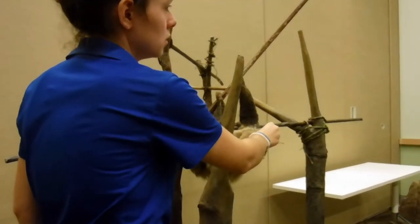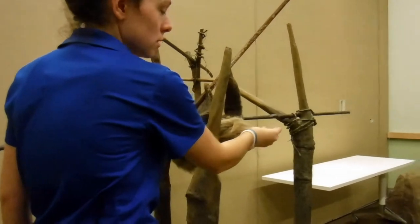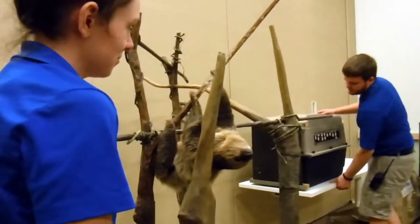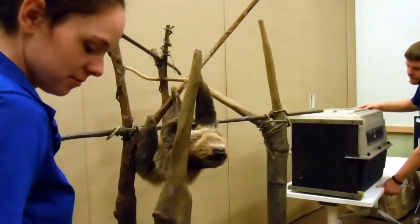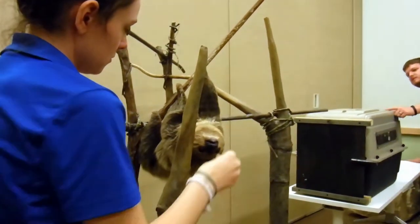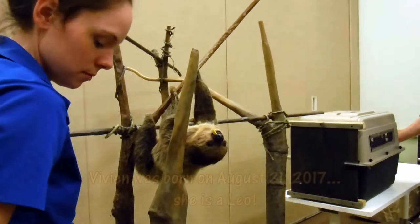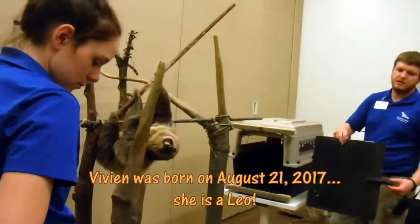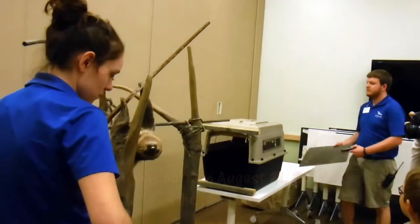Can you put that up? How did she just turn one? Oh. She was alive for a year. And she was born August 21st, if I remember the date right. August 21st. She was born in Florida, and then she came up here to live with us.